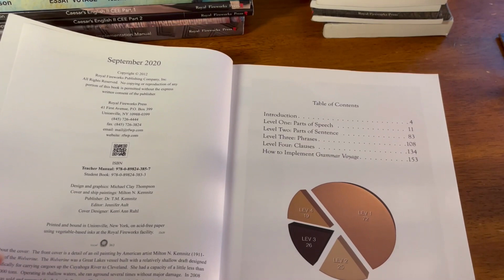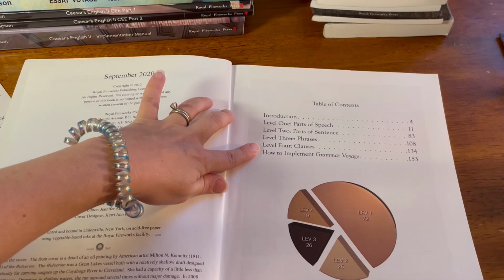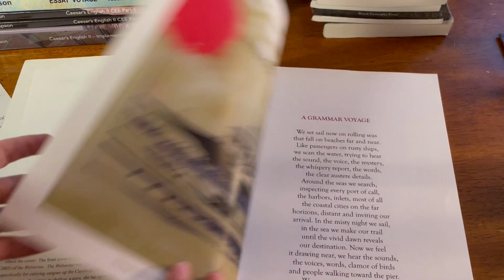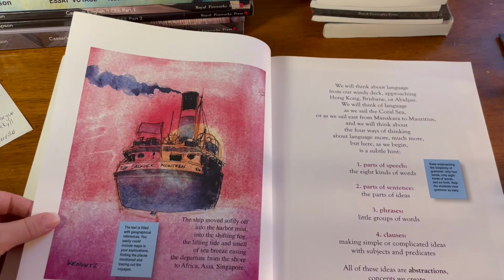And so anyways, I love the way that he talks about it. Every year he reviews. So level one, he does diagram sentences a little odd, but I think it's good. Parts of speech, parts of the sentence, phrases, clauses. Again, I feel like I've learned a lot from it, and just the way it makes sense to diagram a sentence that way.